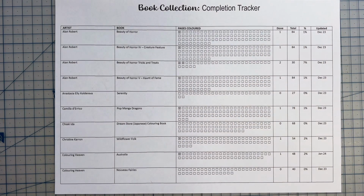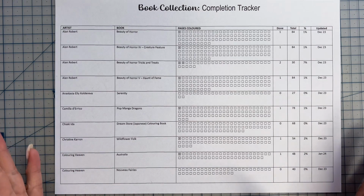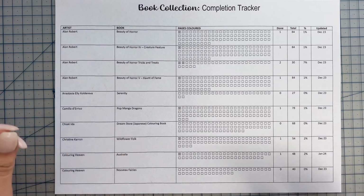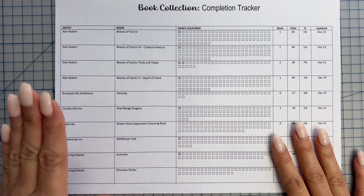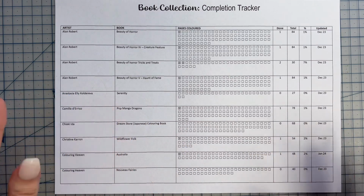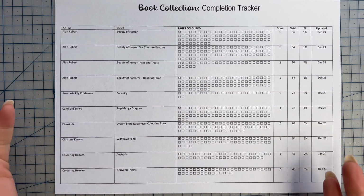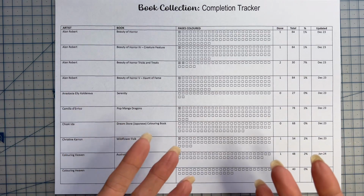Now, I have seen this done a few ways previously, with people keeping track in their journals, mostly just tracking the completed pages in books that they want to focus on or complete for that year. I've also seen where people have placed notes just inside their book covers, which show how many completed pages they've done and how many left, so they can mark off inside their book each time they complete a page. And both of these are fantastic ideas for tracking.